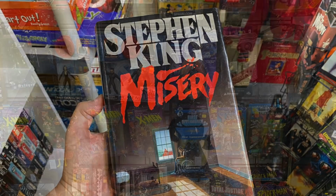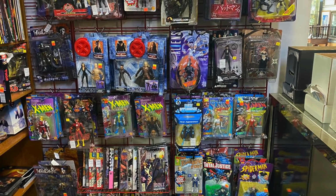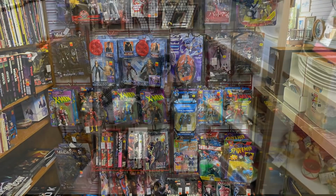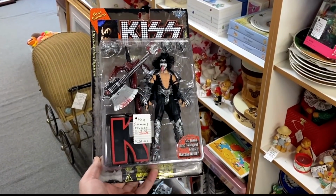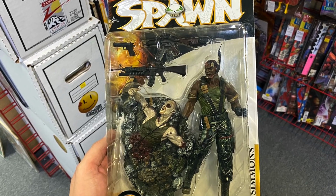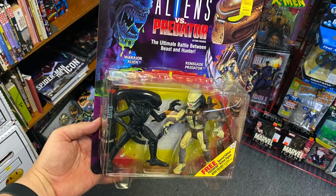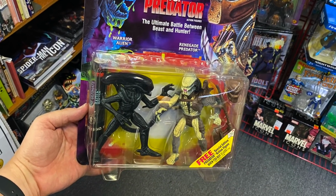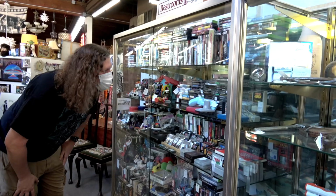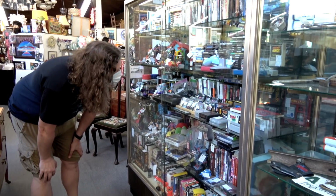Now, if you guys are into collecting action figures, there are many booths here that have just decades worth of action figures, pretty much from, you know, like the early 1900s all the way up to something recent. Now, me personally, I don't collect many action figures, not because I don't like them, but because I simply don't need another hobby and more stuff collecting in my house. But I definitely appreciate them from afar.